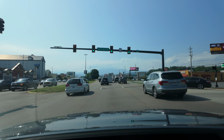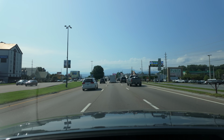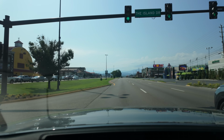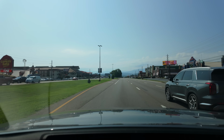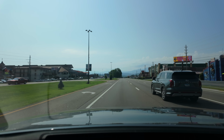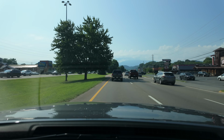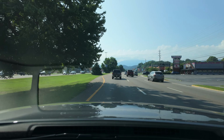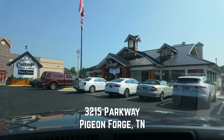So we're starting out here on Wears Valley Road in Pigeon Forge, working our way to the cottage. We're passing by the island in Pigeon Forge. It should be up here on the left before we get to the Old Mill. We're going past Pine Mountain Road. You got JT Hannah's on the right, and it's right across the street, and we have arrived to the cottage.